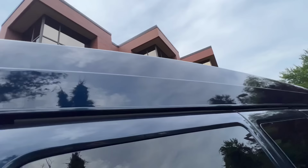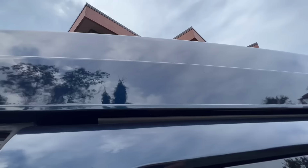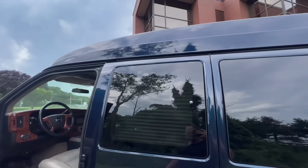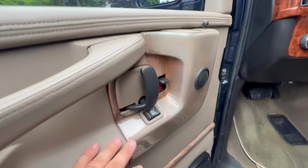From down here, you can see a couple little dust marks and stuff in the finish. Overall, really great shape. So I'm assuming because this van was in Florida, the clear coat had failed on the roof at one point and they had that repainted. Other common thing that I see with these vans is some of the wood kits start to fade. This one has a few panels that are faded.